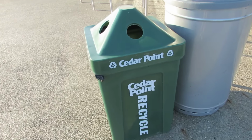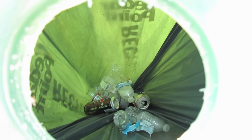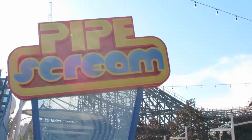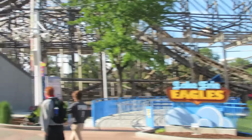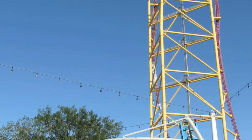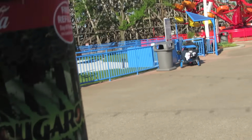Cedar Point recycles now, I think that's cool. Yeah, there's some recycling in there. Good for them. New for last year is the Lake Erie Eagles, the Pipe Scream, and all this new Gemini Midway. You see it looks nice. Monster got repainted, got the cool lights up here. Coke Freestyle, and of course, great view of Dragster. So that's what's going on over here.